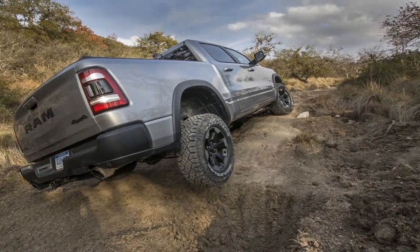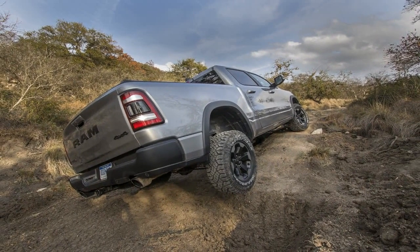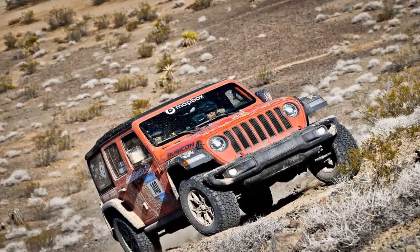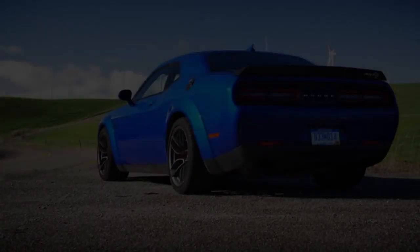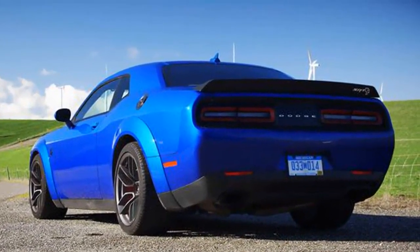For the past 3 years, I've competed in the Rebel Rally, a grueling, week-long, off-road competition in the California and Nevada desert. You also get to run the Rebel Rally in the off-road vehicle of your choice. And this time, the 2019 Jeep Wrangler Rubicon takes on the Rebel Rally.